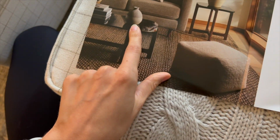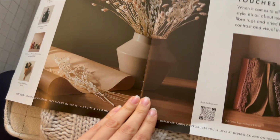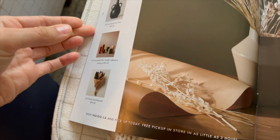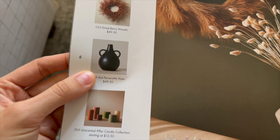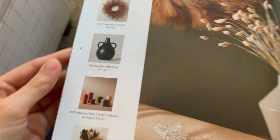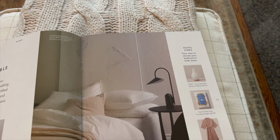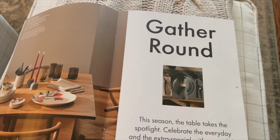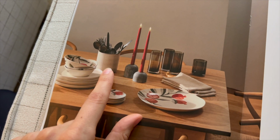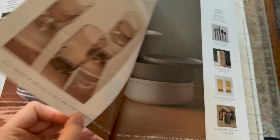I've seen a lot of these pots when I was looking at their website before, which were really nice. There's some dried florals. See, they've got the little pom-poms. Oh, and I really, really liked this one when I saw it before. I don't remember seeing that on their website, but I like that. I would definitely consider getting that. I like this. I didn't see that either, so I'm gonna have to go back on their website and make a decision on what I'm gonna get.